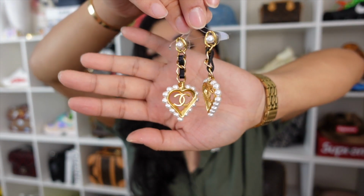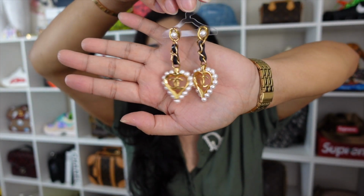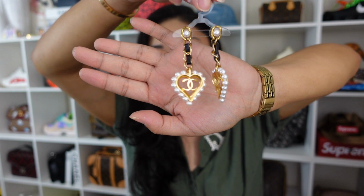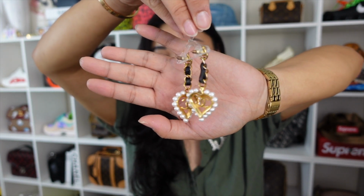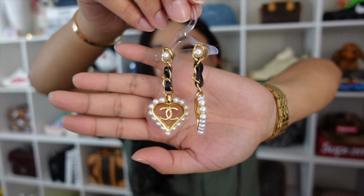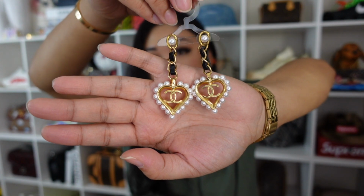One of my favorite pairs of Chanel fashion earrings are these beautiful hearts with the pearls and the CC in the middle. I had purchased this pre-loved, because I could not find these in store, and I thought I got a pretty good deal. If you want to see more about it or hear more about it, I will link that vlog up above here. But these are one of my favorite Chanel pieces.